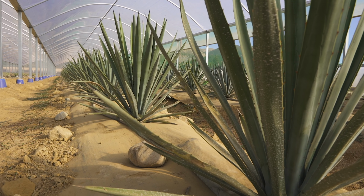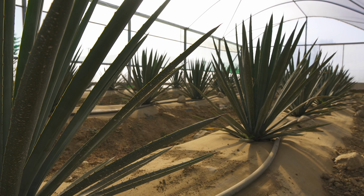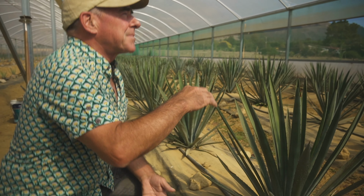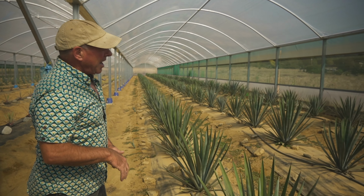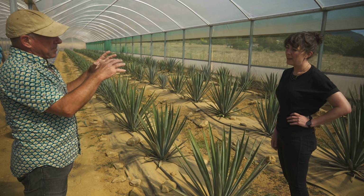So how big will they grow? They'll get up to about 1.8 metres tall. And they have a very big heart in the bottom of them. It can be as heavy as 40 kilos. And like in the middle of the plant? And it's called a piña, and it's like a big pineapple.